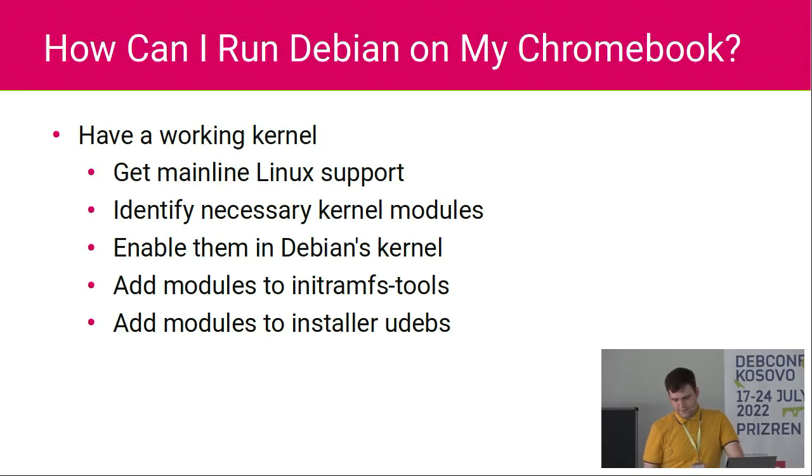Then we identify some necessary kernel modules for the drivers of the hardware that we need to support, and we have to enable these in the Debian kernel package configs. And we need to add the modules to initramfs-tools, so when the Debian operating system updates its parts, these will be available during boot for the hardware to work. And we have to add these to the installer udeb lists so that they will be available to the installer, and the installer will even be able to work on the hardware. After this, the first two parts were already done for my device, and I just helped do the others.